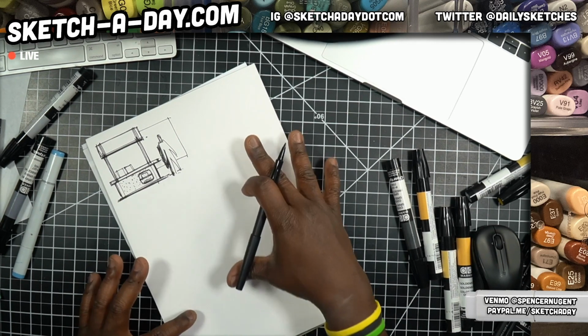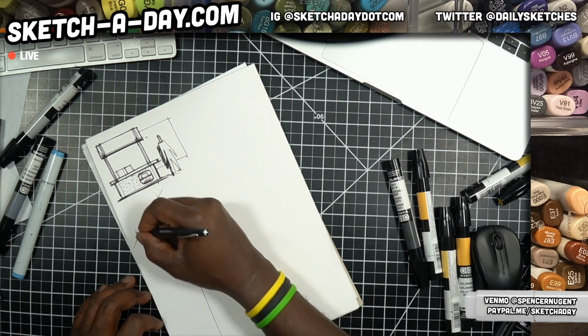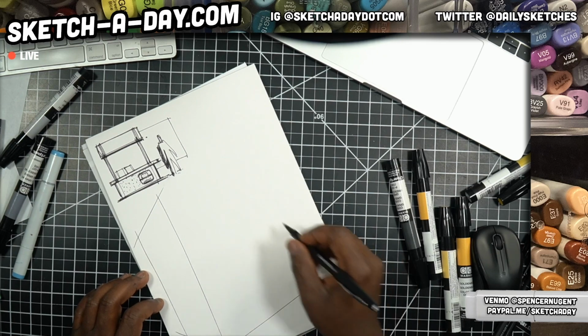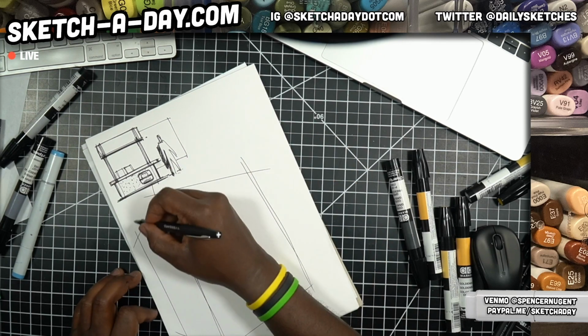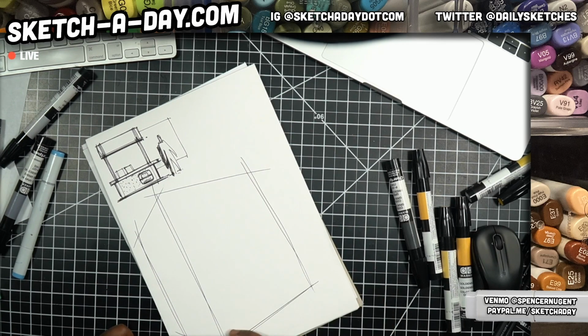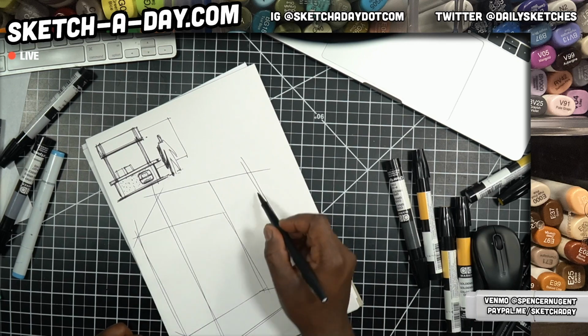Okay, so now perspective. I get to decide how I want to show this, and I'm going to do above, below eye level, because that makes the most sense, but kind of a forced 3-point as well. All right, so just get some lines down.